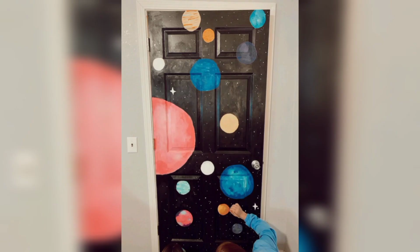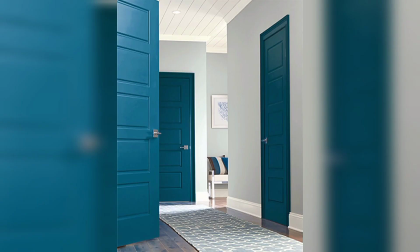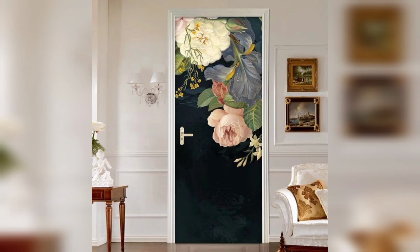black. Black is bold and a great way to make a statement on a large or small home. It looks especially fabulous when paired with a crisp white trim. Sky blue paint ideas with the matching matte colors. Black with the flower water.